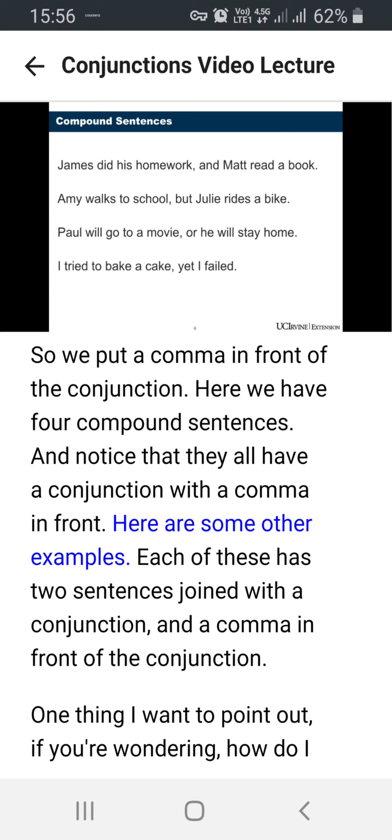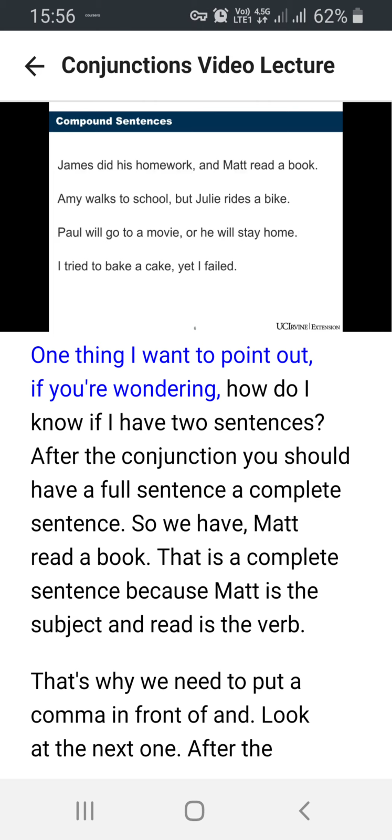Here are some other examples. Each of these has two sentences joined with a conjunction and a comma in front of the conjunction. One thing I want to point out, if you're wondering, how do I know if I have two sentences? After the conjunction, you should have a full sentence, a complete sentence.